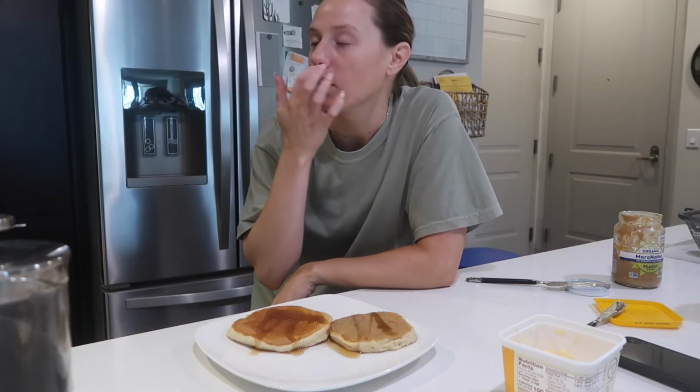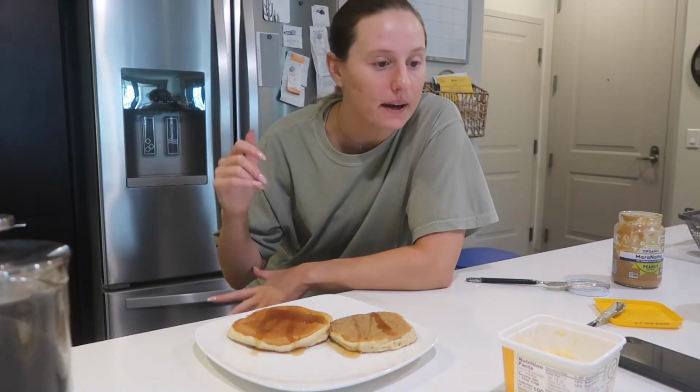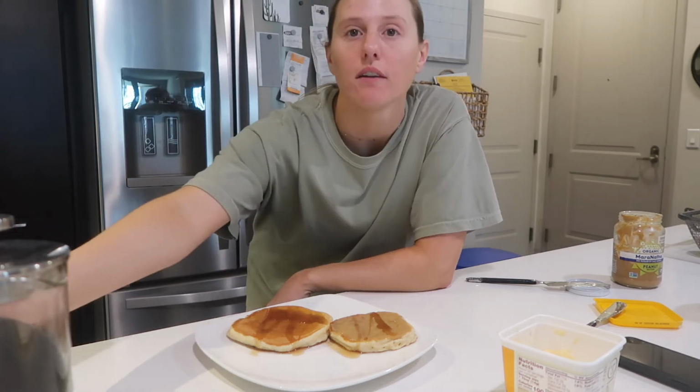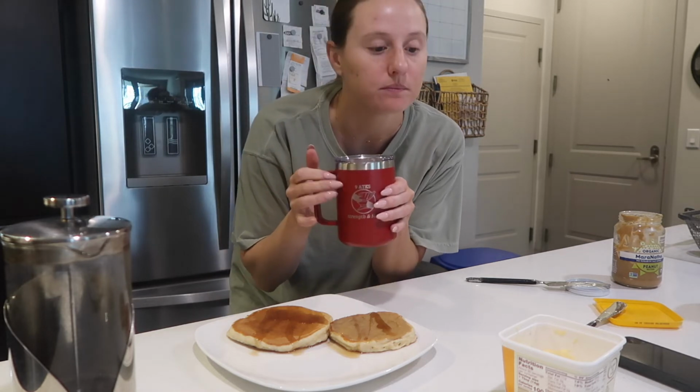And then over at the sink, I just have like in a strainer, some fresh berries, blueberries, and blackberries. So we'll have this and that on the side, and that will be our first meal for the day. Oh, and of course we have our French press coffee that I have like every single day.